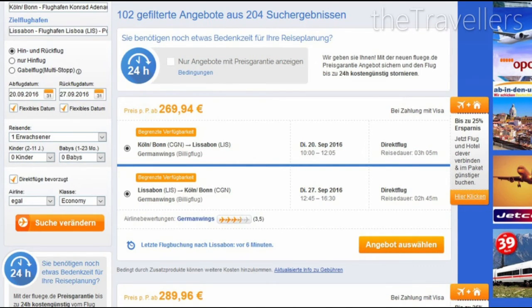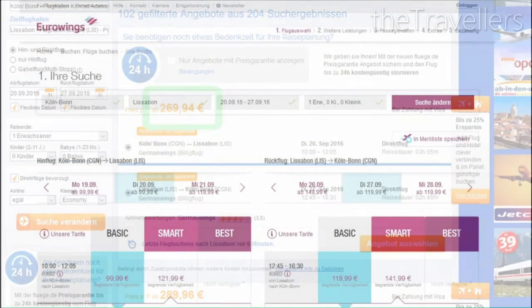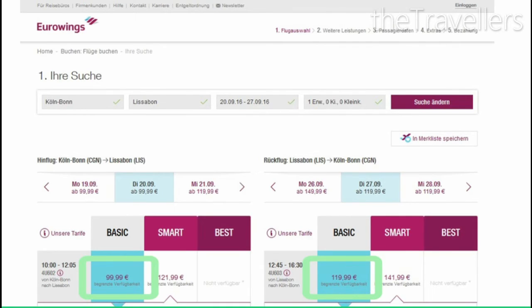When you book directly via the comparison portal, you may have additional costs. Check the website of the airline. There you may find your chosen flight cheaper. Tip: you can use the economy calendar to find even cheaper flights in other time periods.